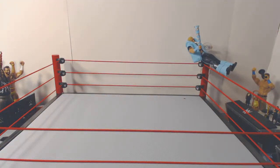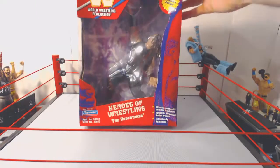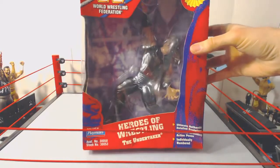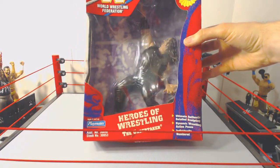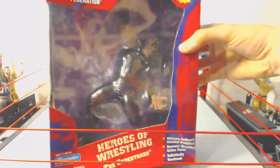Alright, so let's jump into this big box of Flashback figures. I've yet to go through the box, so I'm not quite sure what's all in there. I know a few things that should be. I'm excited to take a look at here, but first up here on the box, we have this. Looks like it's from Hills, a department store up top there, but it is more of a statue. Undertaker, Heroes of Wrestling. You can see he's doing his pose in there.